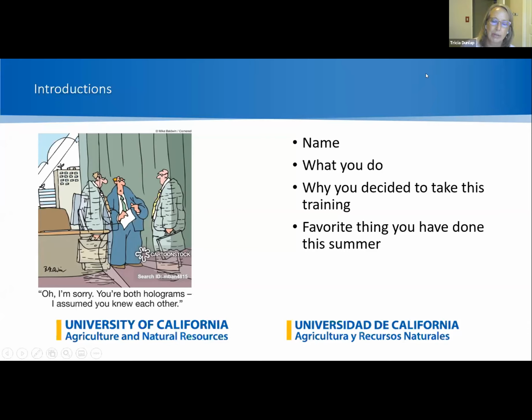Okay. My name is Trisha Dunlap, and I am the STEM consultant for the Tuolumne County Superintendent of Schools office. So all 11 districts within Tuolumne County, which too is a fire-prone area. I decided to take this training. My background is in natural resource management. Came up here working for the Forest Service as a wildlife biologist, and then went into classroom teaching science a little bit after that.